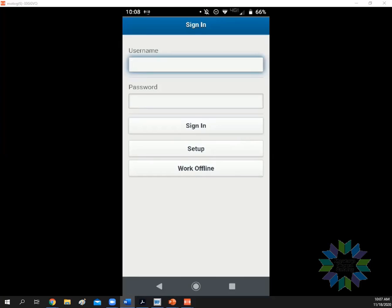It's a good idea to log into MobileStaff as soon as you've downloaded the app. And this is because you need to have logged into a live session of the app, meaning it's connected to the internet, at least once before you can use the offline mode functionality. And we'll cover that more later, but it's just a good practice.